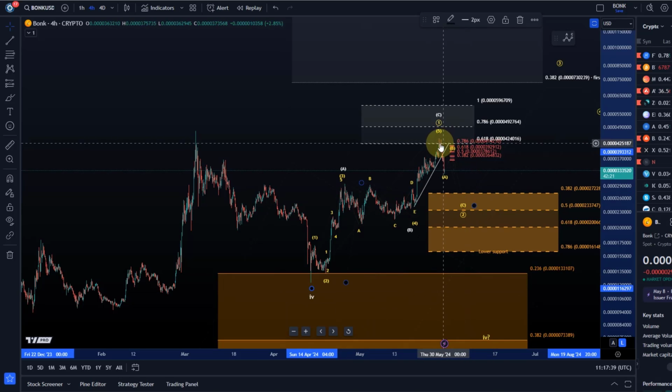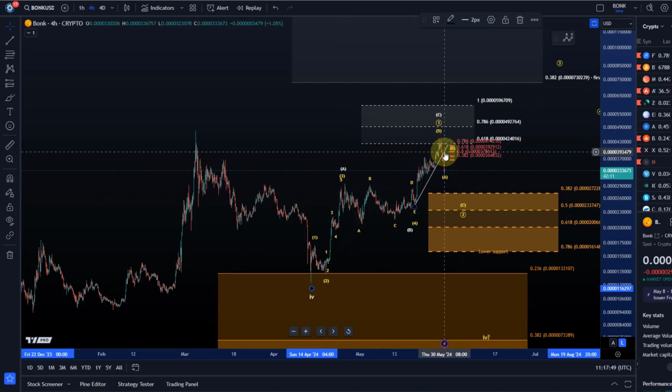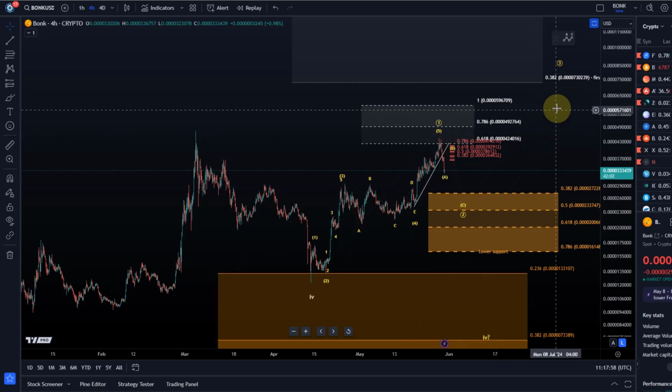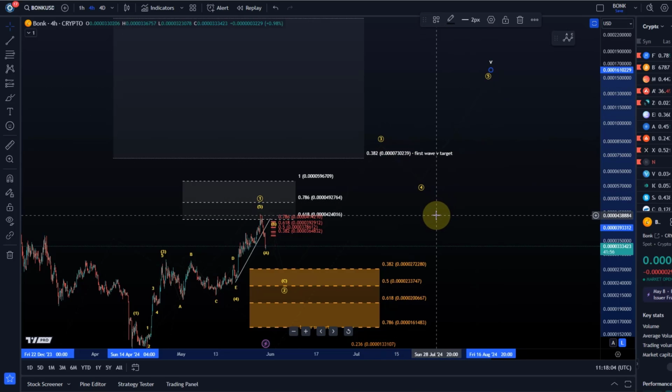And it formed a 5-wave move. The 5th wave ended at the 61.8 FIB extension of waves 1 and 3 together. That's an ideal target for a 5th wave. And this can be counted now as wave 1, as a 5-wave move, the first wave of the next larger 5th wave here. So you can see the roadmap. We'd like to see 5 further waves to the upside.